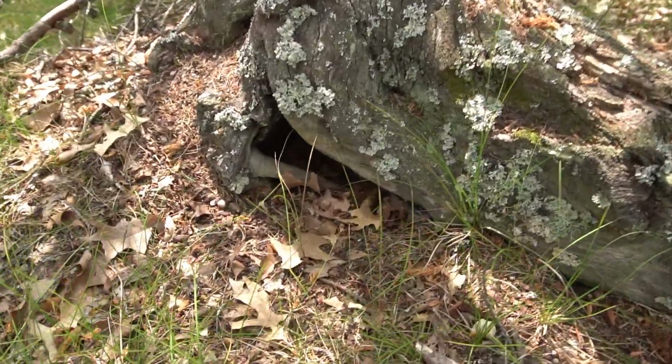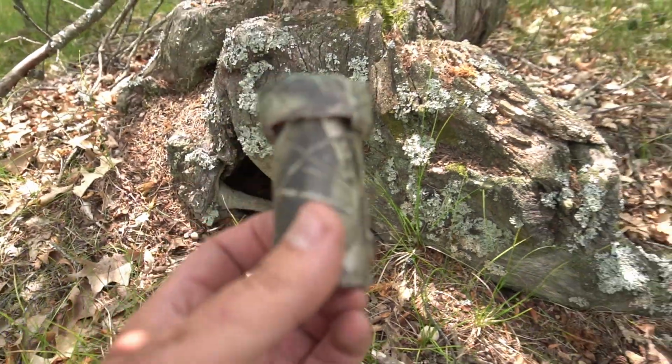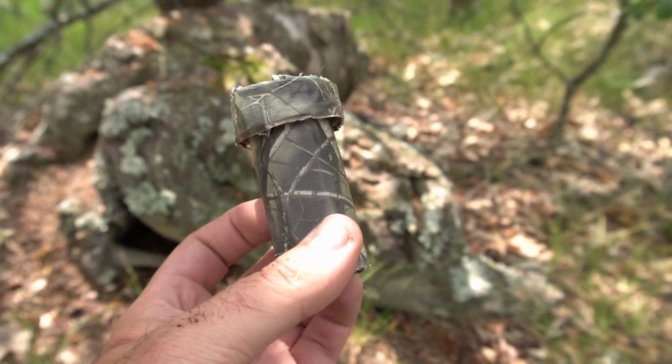Okay, about to look for my next cache here. This one's called the mixing bowl. And I think from what you saw back there, pretty obvious where that name comes from. So I already see it. There we go.